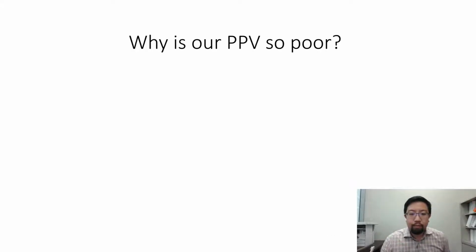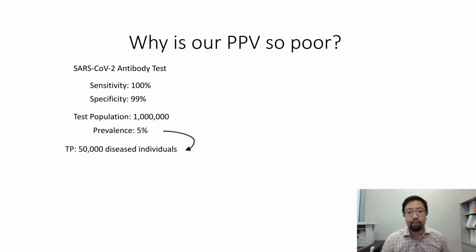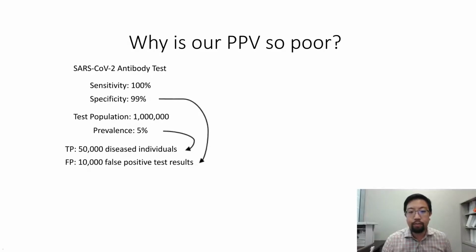So one of the things that we try to educate on is how positive predictive value works. As you can see here, the SARS-CoV-2 antibody test, even assuming a great test, 100% sensitivity, 99% specificity, in a test population of 1 million with a disease prevalence of 5%, there would only be 50,000 diseased individuals in this population. But based on a specificity of 99%, you'd have 10,000 individuals that would just be false positives, just based on the math alone.